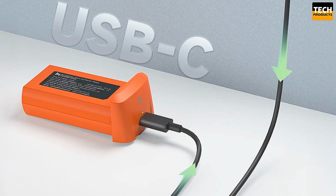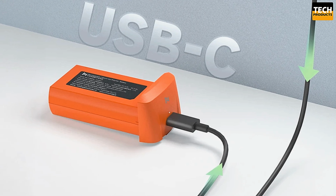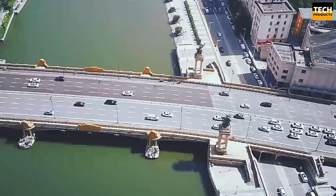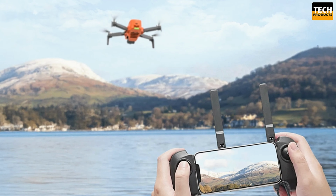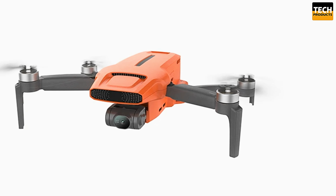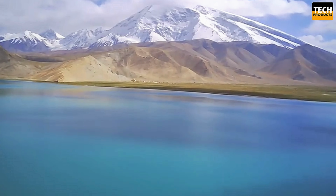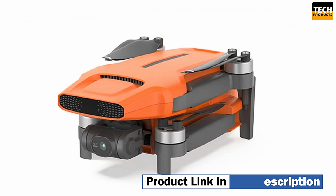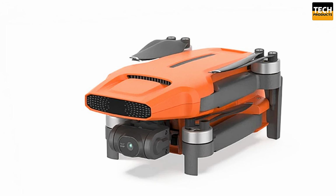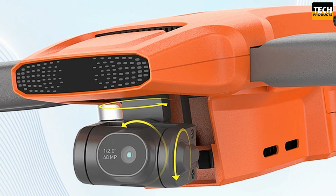Despite its lightweight frame, it boasts impressive wind resistance, handling speeds of up to 20 to 30 km per hour with ease. This makes it ideal for capturing breathtaking footage in a variety of outdoor environments, from coastal landscapes to mountainous terrains. The drone's compact, foldable design makes it easy to carry, fitting effortlessly into a backpack for travel-friendly convenience.